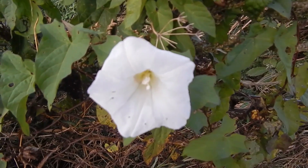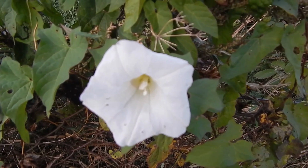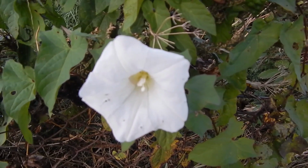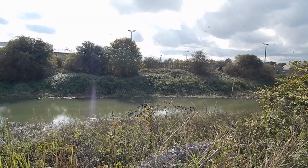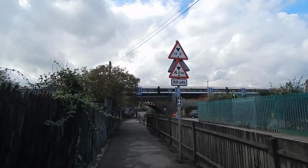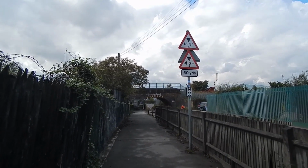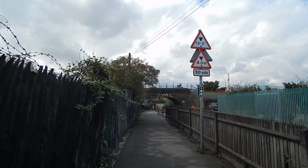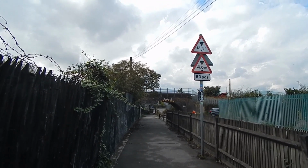A nice bindweed flower by the River Cray. I hope you've watched my bindweed flowers of Aldermaston video. A fairly rare view of the Cray along this stretch. We're about to go beneath that railway bridge. As you can see, the path has now gone away from the River Cray. We're in an industrial area again. It reminds me of Manor Road earlier on, remember that?